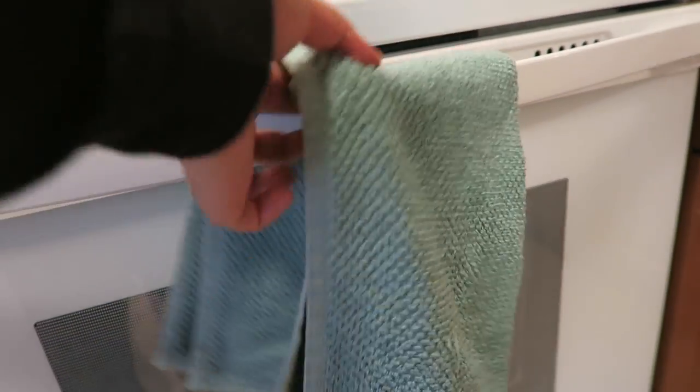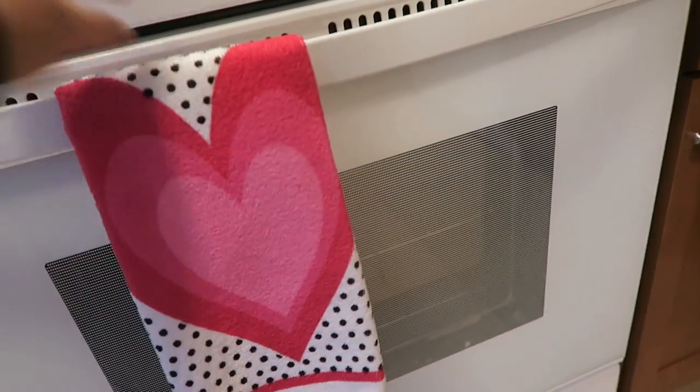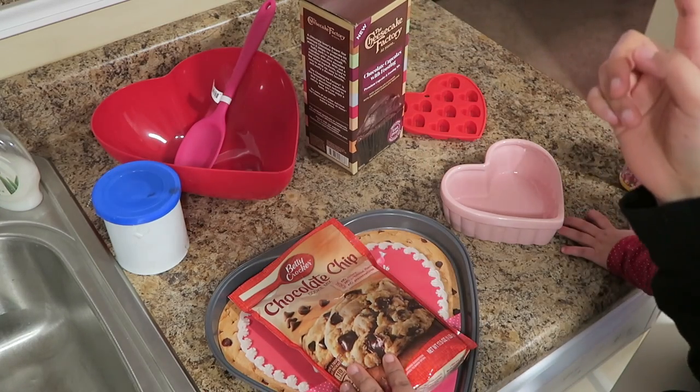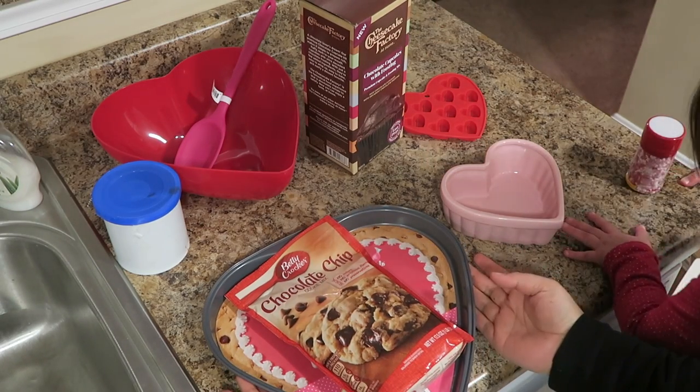Okay, we got cleaned up, I got showered, and waited for my hair to dry, ate some lunch. Now we're gonna bake. You wanna make treats with mommy? Let's bake. All right, first things first, let's get rid of these ones and put the new ones on. So we're in the Valentine-y mood. I think I'm gonna make cake pops and a big giant chocolate chip cookie.